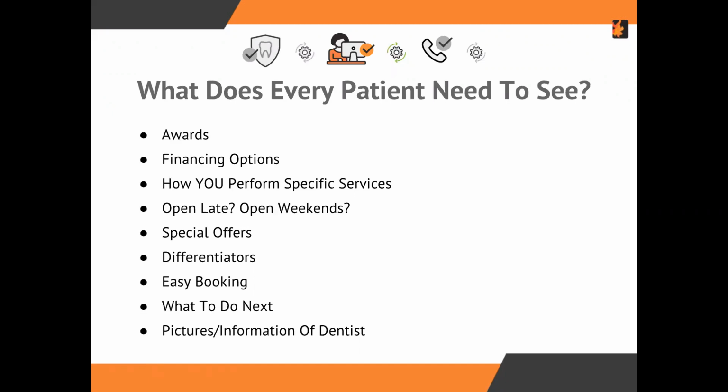What are your differentiators? We add that differentiator bar right to the website. Is it easy to book? Do I know what to do next? Do I have pictures and information of the dentist? I need all these things before I'm going to move forward. If you're missing any of these components from your site, it could be a very large reason why you're not seeing new patients right now.